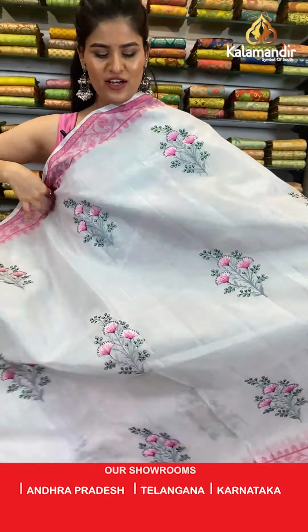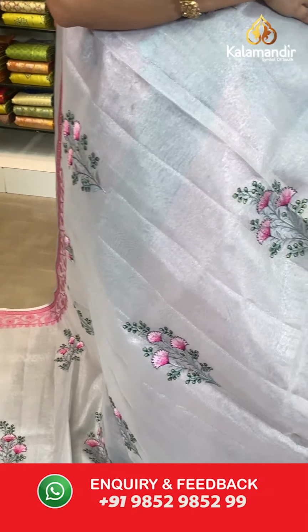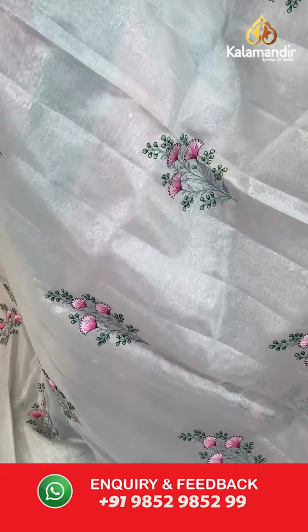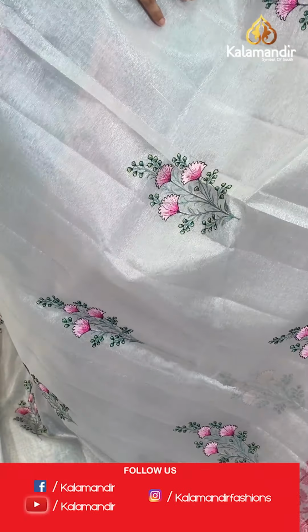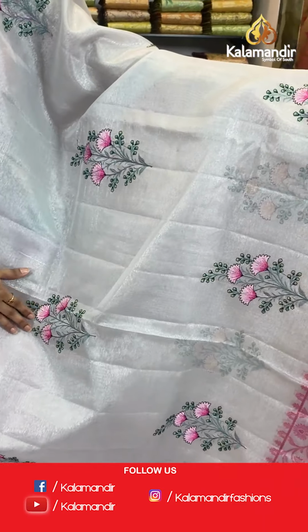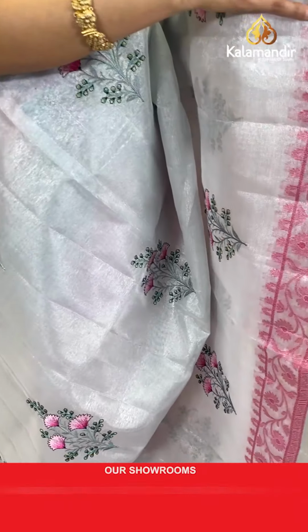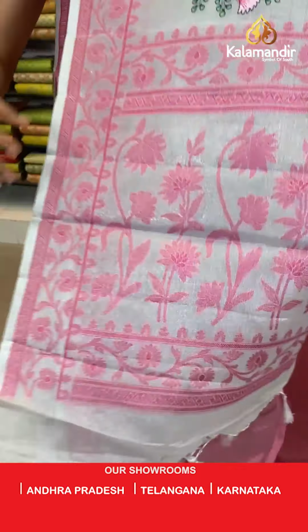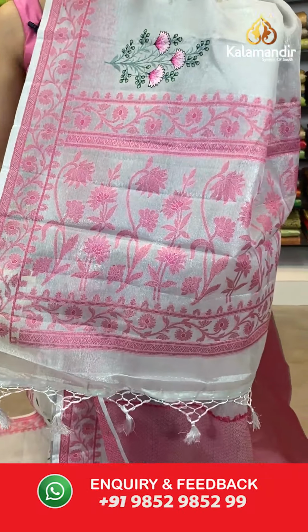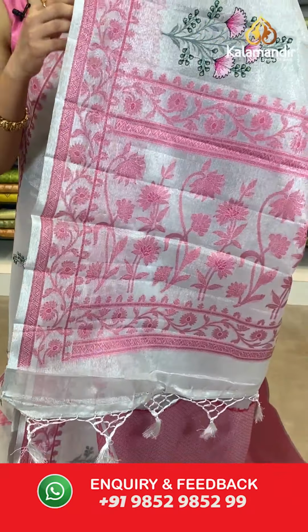Here comes another beautiful color combination. One of my favorite color combinations, which is silver and pink color, where all over body you will find floral work, where you can see beautiful flowers on it. If we talk about the border, we have a contrast border in pink color and a beautiful contrast pinkish color pallu along with tassels.